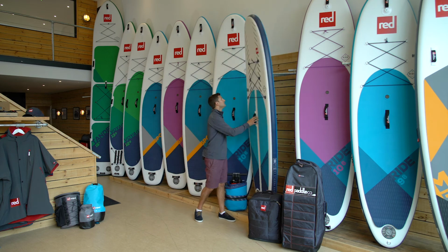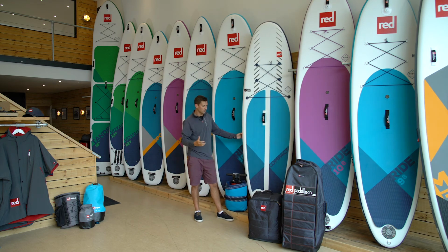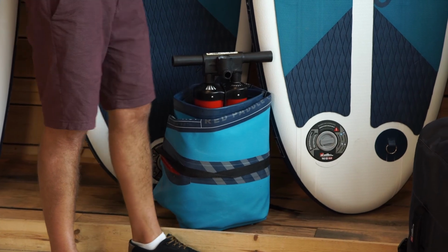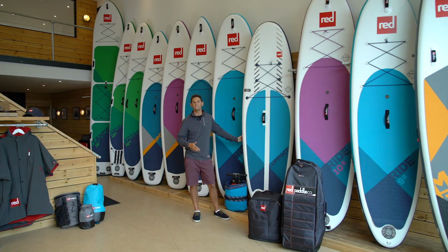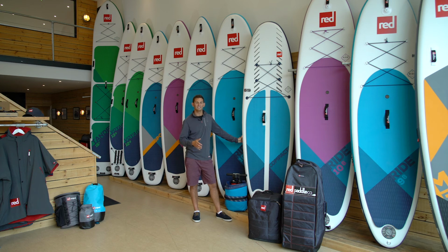Now, not only did the board have to be fully redesigned and rethought, we also had to reconsider the whole package. So when it's packed down, it comes as standard with our Titan pump to half the amount of time it takes to inflate your board to anywhere between 15 and 22 psi. With the 9.6 Compact, I would always recommend getting it to about 18 psi to get the most out of each and every session on the water.